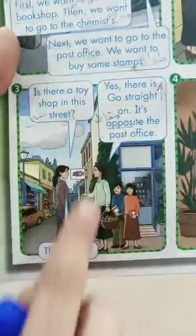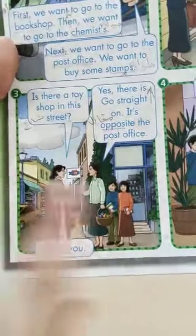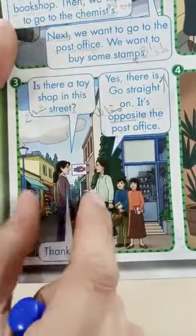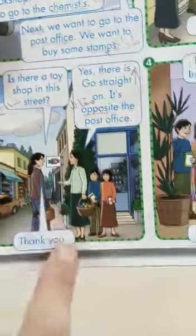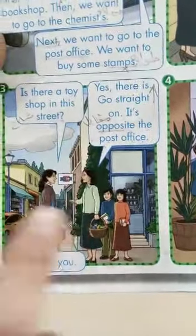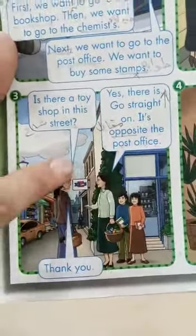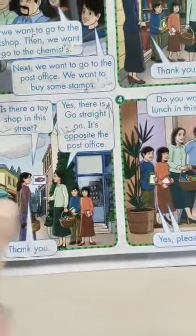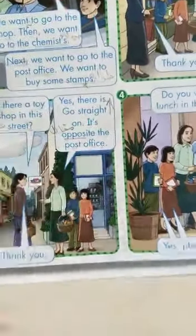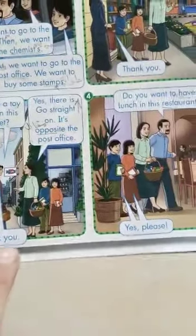The post office is here in this side and the toy shop is in this side. It is opposite. مقابل. يعني بيكونوا كل واحد باتجاه. So the toy shop is opposite to the post office. مقابل البوست أوفيس. And after that, thank you.